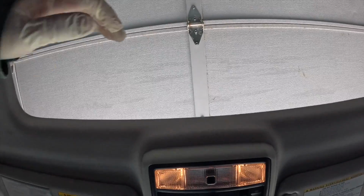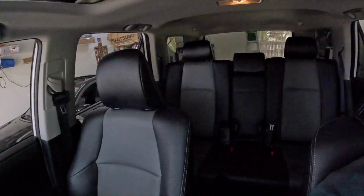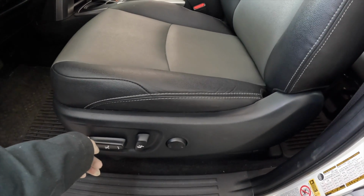Get some ventilation in here. I like cars with a sunroof, it's just my personal preference. We'll go ahead and move to the back seats. Now this seating position, I'm gonna move it all the way back to see how much leg room there is in the back seats.